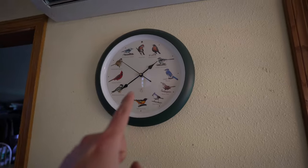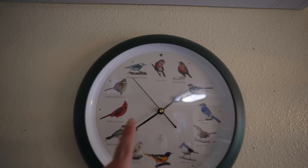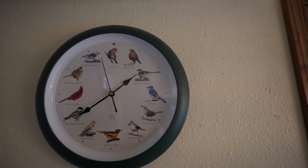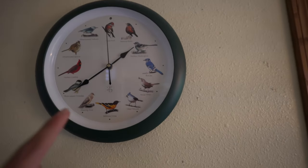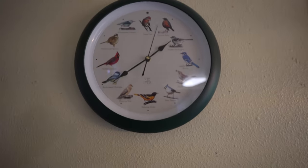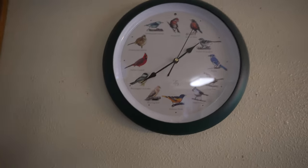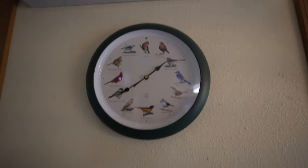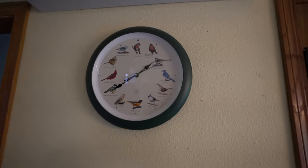At the turn of every hour, you're going to hear all kinds of birds. You're going to hear white-breasted nuthatch, house finch, American robin, northern mockingbird, blue jay, house wren, tufted titmouse, Baltimore oriole, dove, black-capped chickadee, northern cardinal, and white-throated sparrow. So those are kind of the random birds, but they all sound beautiful.